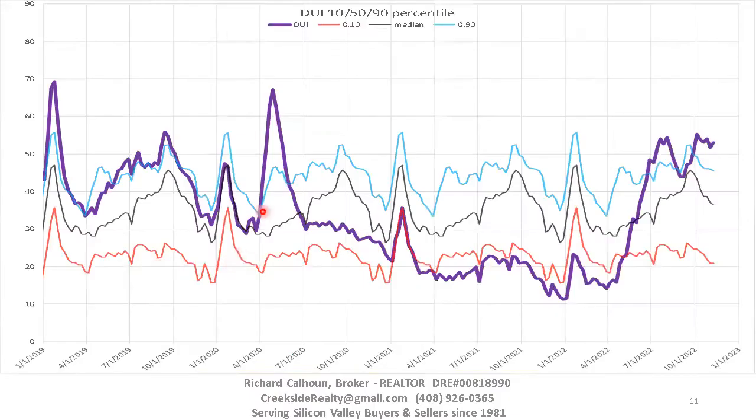Now what we're doing is going back and looking at DUI based on the 5 weeks. And then we're comparing it to the black line, which is the median. If the current purple line was on the black line, you'd have a completely normal marketplace based on the last 8 years. So based on the last 8 years, you have something like 37 to 38 days unsold inventory. Right now, you're up here at a little over 50.